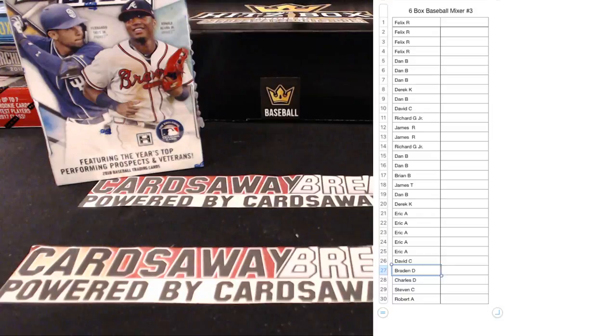The six-box baseball is sold out. Let's get this thing moving. Six boxes of baseball ready to go: Bowman Best, Gold Label, Donruss Optic, Archive 17 Chronicles, and a hit box. Starting everything out with a hits pack. Let me see. Hits pack. Beautiful. Bam! Five hits right out of the gate.